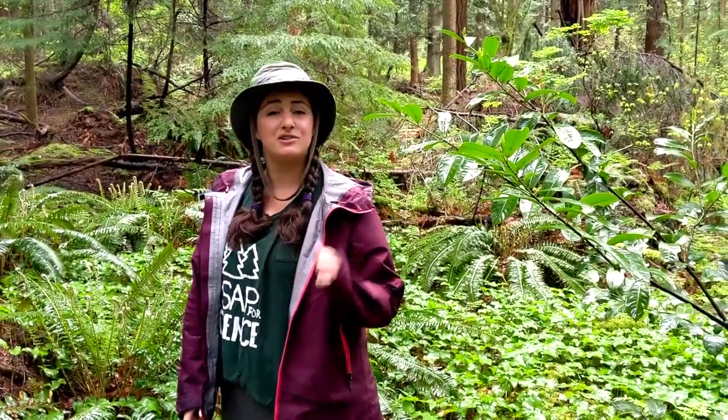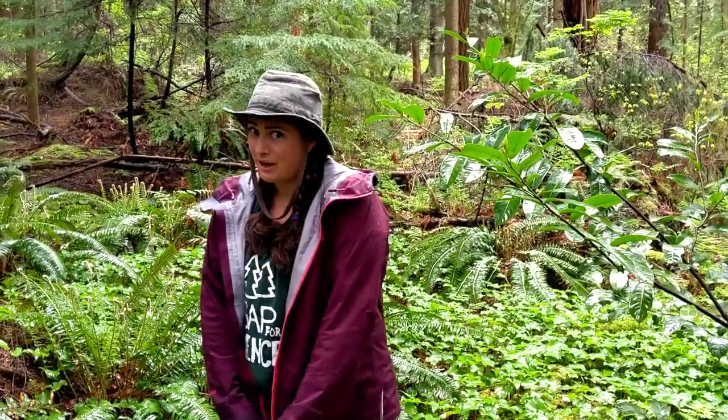Today we're going to go on a bug hunt and learn a little bit about the ecosystems of the forest. And then later we'll head back to the lab and we'll do an experiment so that you can practice making mini ecosystems at home. It's important to remember to dress for the weather, so today I'm bringing a hat and a raincoat because it's raining.